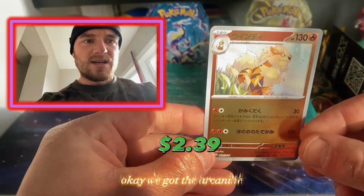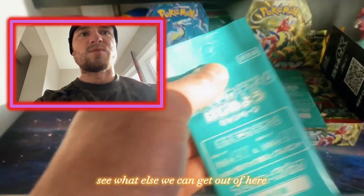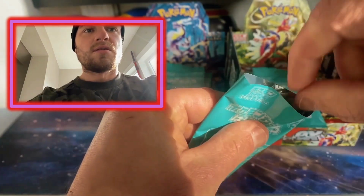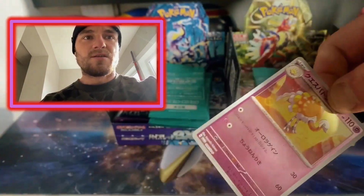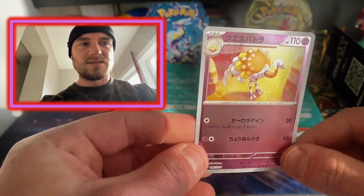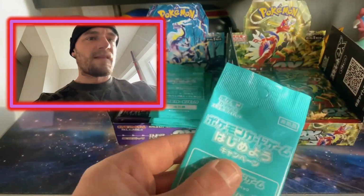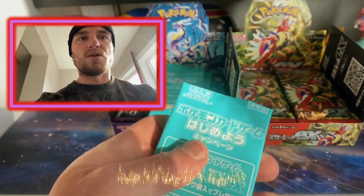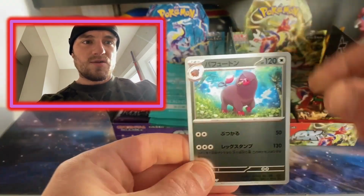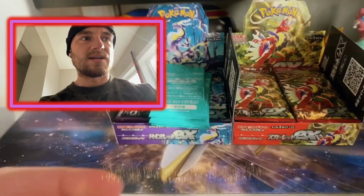Okay, we got the Arcanine. There we go. That's beautiful. See what else we can get out of here. Be careful not to cut the card. What else? Espartha, I believe that Pokemon's name is. Little like Egyptian ostrich looking thing. Keep it going. Hopefully I don't cut one of these things. Okay. We got Oinkalone. Very nice.